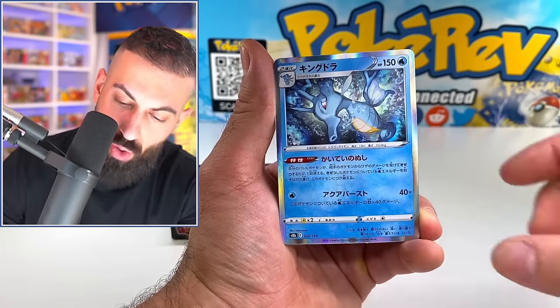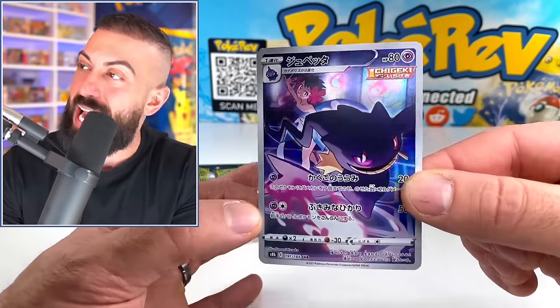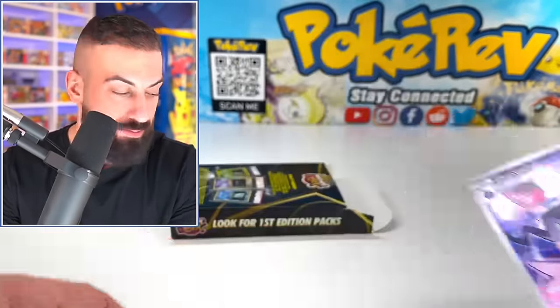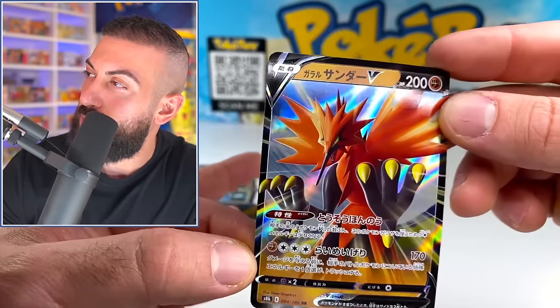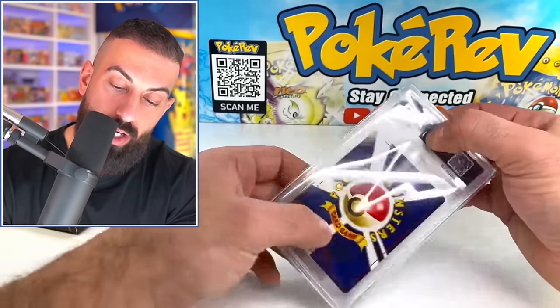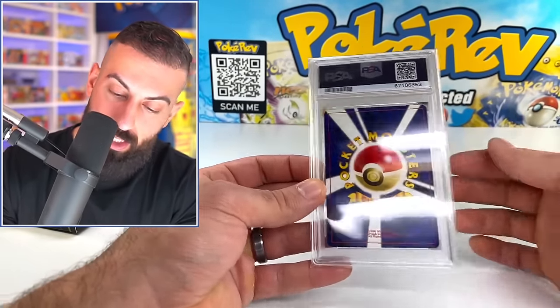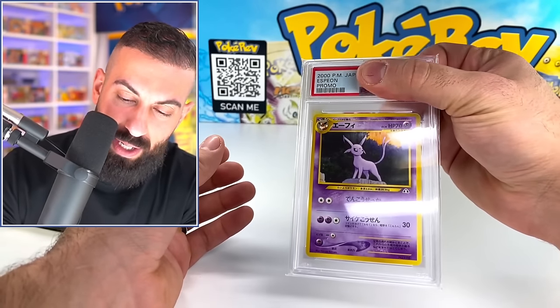We got a holo, another holo, and a regular V. Oh, nice. We got the character rare right behind it, Bayonetta. I actually really like the texture on this. A little bit different than English. All right, now it comes down to our final item in this box, and it's a graded card. It's a Japanese card. It's an old school Japanese card. It says Pocket Monster. I remember these as a kid, man. It's so crazy. Espeon, nice.